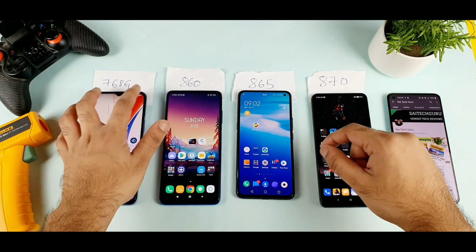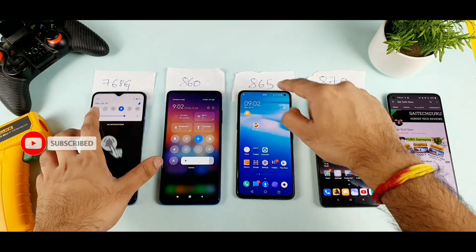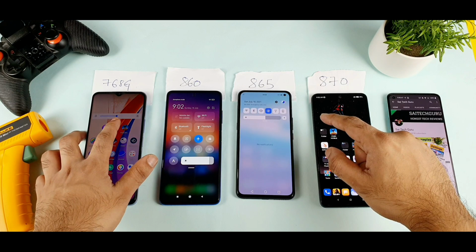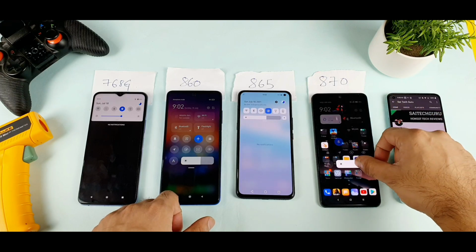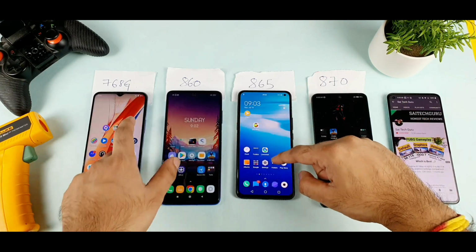And the next thing to check is brightness. Let me disable the Wi-Fi. Yes, I'm turning off the Wi-Fi and keeping the brightness close to 50%. 50-60% brightness should be good, I would say. So I'm adjusting the brightness in all the phones. 60% I'm keeping the brightness. Perfect.